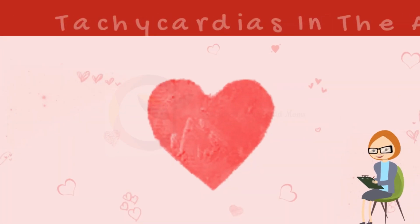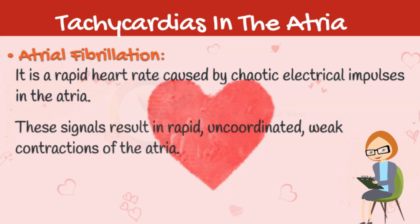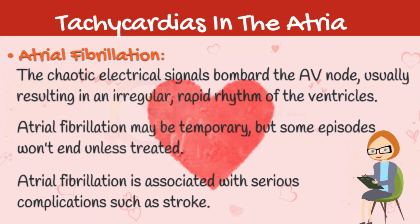First are tachycardias in the atria. Tachycardias originating in the atria include atrial fibrillation, a rapid heart rate caused by chaotic electrical impulses in the atria. These signals result in rapid, uncoordinated, weak contractions of the atria. The chaotic electrical signals bombard the AV node, usually resulting in an irregular, rapid rhythm of the ventricles. Atrial fibrillation may be temporary, but some episodes won't end unless treated. Atrial fibrillation is associated with serious complications, such as stroke.